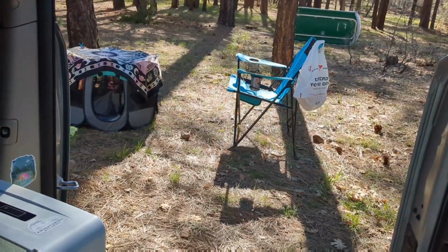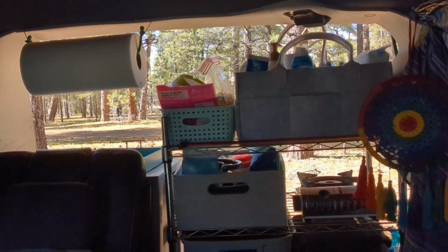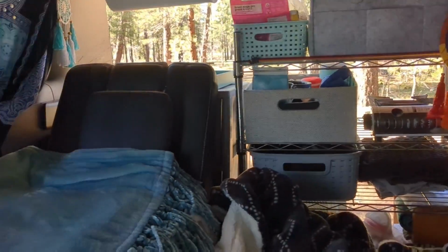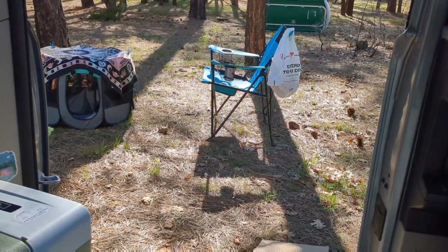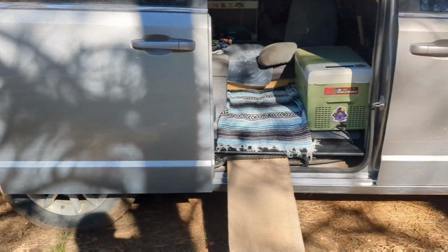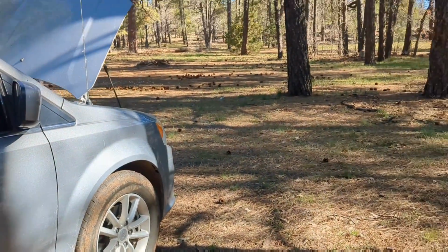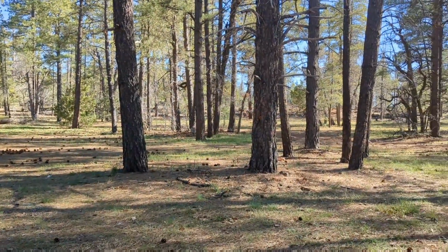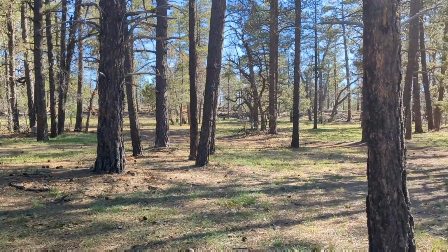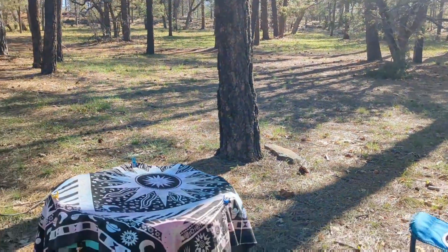Winston's just in his playpen. Unfortunately, I did see there were some off-leash dogs over there, and it kind of got Winston riled up, but I'll keep an eye on it. We may end up having to move spots, I suppose. We'll see. I got some mud on my tires on the way in. There were some questionable areas coming into this campsite, but I was pretty well able to avoid most of them simply because my van's so small and I was able to go around.